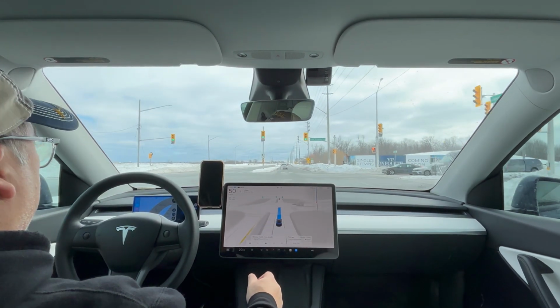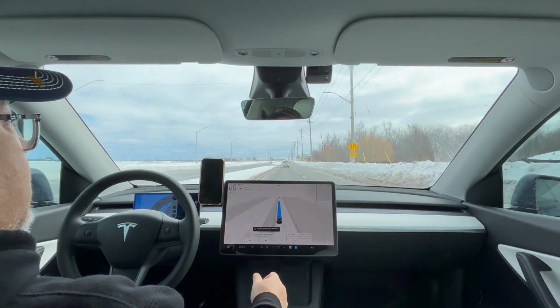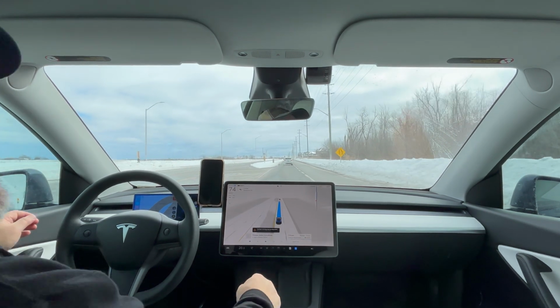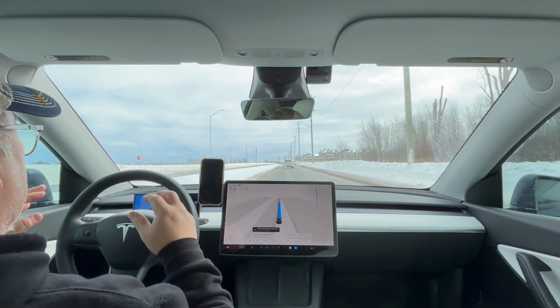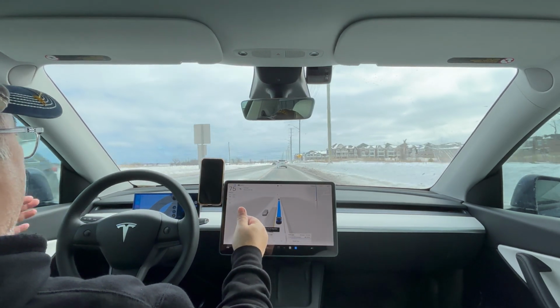It's slamming on the brakes for a green light. I had to press the accelerator there because we had somebody behind me. I don't know why it was slamming on the brakes there. So, yeah, snow-covered landscape, but dry roads. And when I say snow-covered, I mean, yeah, I get it.